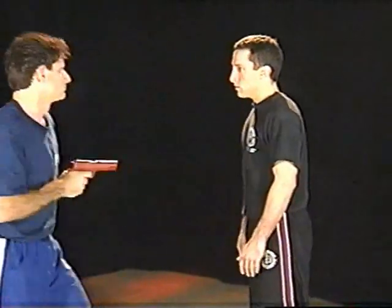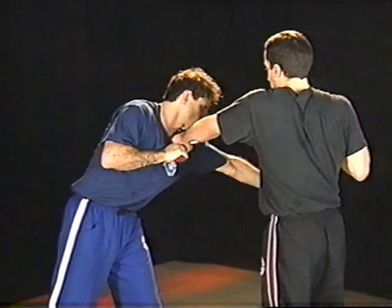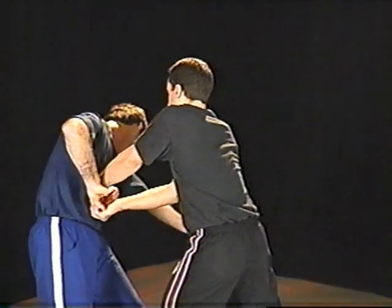From this exact angle, you'll see the defense being made with this deflection. Michael's in a position to move in and counterattack, removing the firearm.